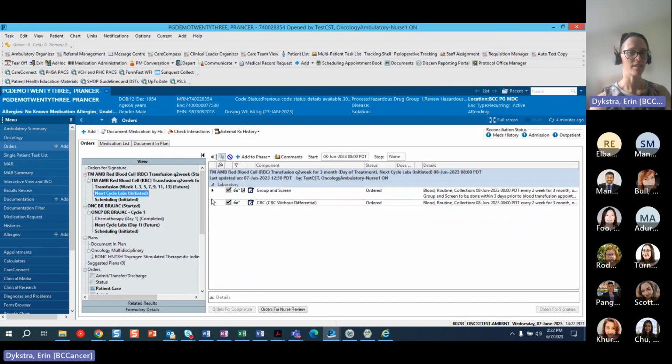So Tammy pointed out a good point: if we order just the power plans, they don't come with the group and screen orders. Nurses will be looking for that group and screen, as will the folks at Transfusion Medicine at UHNBC. I should have highlighted that all blood products come from UHNBC, which is a separate health authority from CST Cerner. Apologies for not highlighting that at the beginning of this presentation.